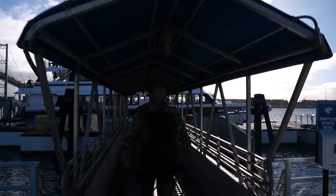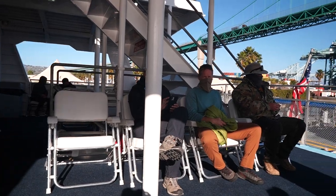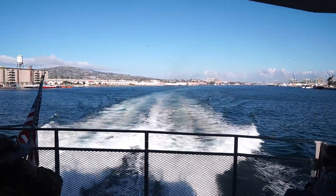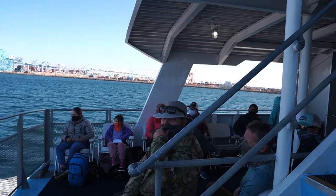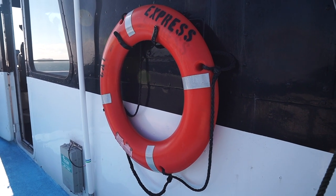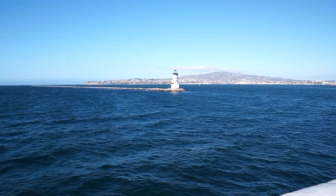Once we boarded, it's time to relax and just enjoy the views while looking at Los Angeles behind us. It is approximately an hour and 15 minutes ride from San Pedro to Avalon Bay. Each year, more than 1 million passengers set sail on board the Catalina Express fleet. You will also see the Angels Gate Lighthouse along this route.